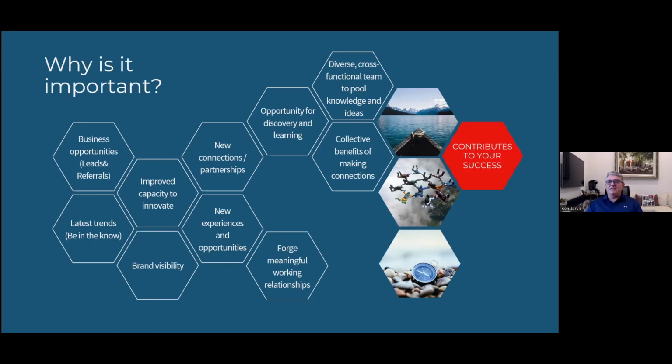Discovery and learning, I think I've covered that. Diverse cross-functional teams to pull knowledge and ideas. You can set up meetings. Hey, I think 4 of us need to get together. Let's get together and explore something. And by the way, that can be entrepreneurial as well.